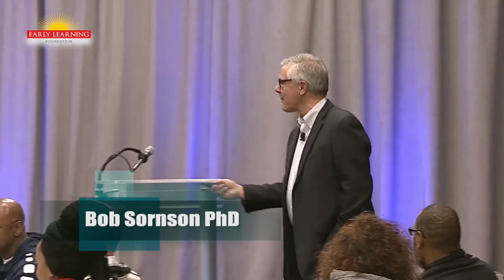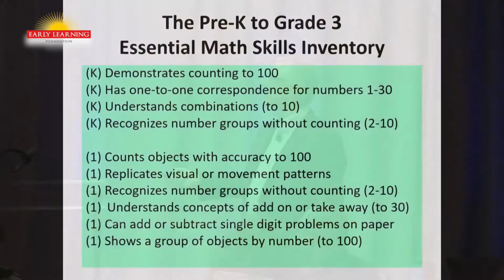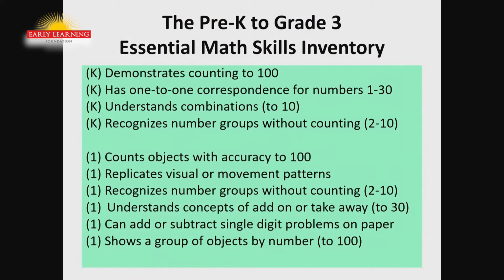It's such simple ideas. In math, you learn these things sequentially. So in kindergarten, we want kids to completely and absolutely understand how to count to 100. Completely understand one-to-one correspondence to 30, that is counting stuff, buttons, beads, chairs, people, anything with real understanding of what that number represents. Understanding combinations to 10.